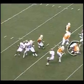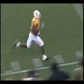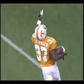Peerless Price did not know the flag had been thrown. He kept running. He kept running around, through, and by the defenders. And after the flag was thrown, 99% of the people in this stadium, including me, thought it was a Tennessee penalty. It was a penalty against Alabama.